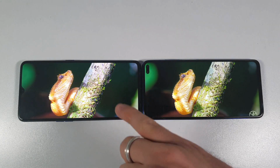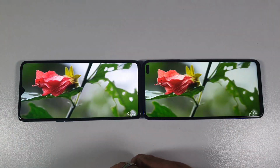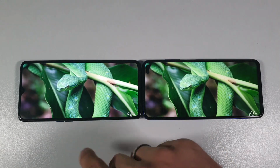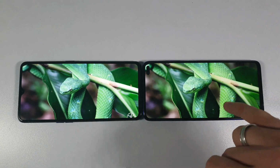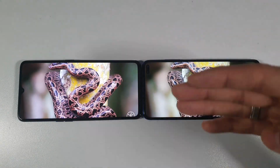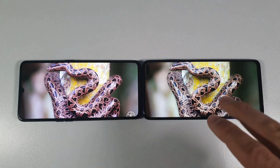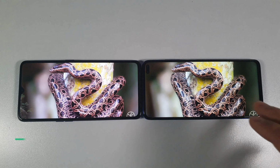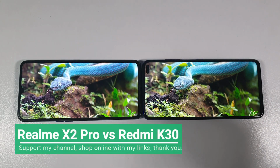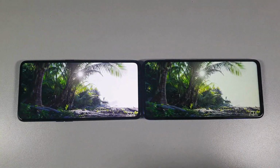I can confirm, like some other people, that the AMOLED panels are sometimes oversaturated in the pictures. And indeed, they're correct, Ninjas. The panel here with the Realme X2 Pro sometimes does look more oversaturated, while the Redmi K30, this LCD IPS, leans to the more natural side. So that's why in some cases you can see by yourself a big difference in the color vibrancy, and of course the color calibration itself.